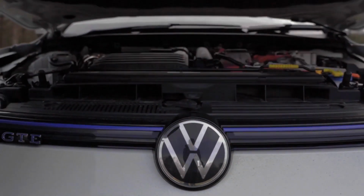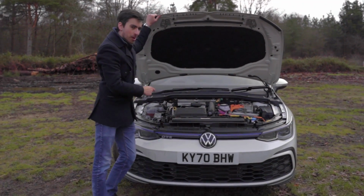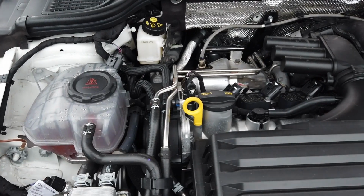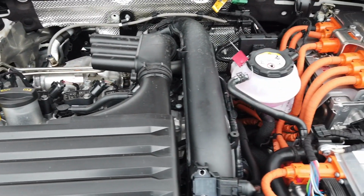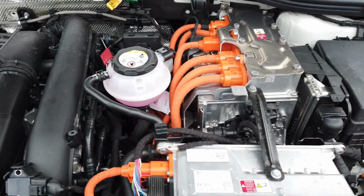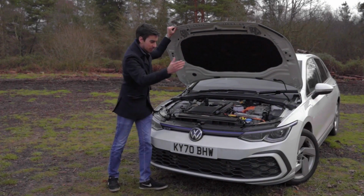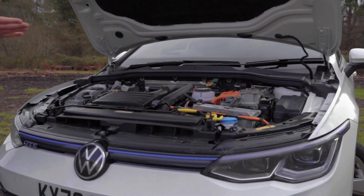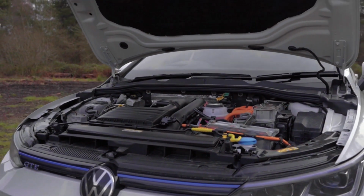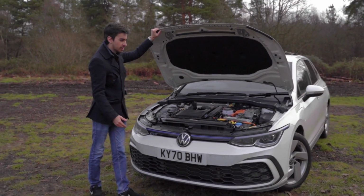Under this extremely heavy bonnet is a 1.4 litre petrol engine producing just 148 brake horsepower, which sounds rubbish because the GTI has a 2 litre producing 242. But wait, we also have an electric motor, and combined we get 242 brake horsepower. And because it's electrified, it actually produces more torque than the GTI.